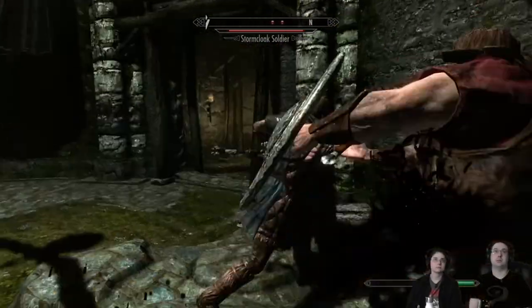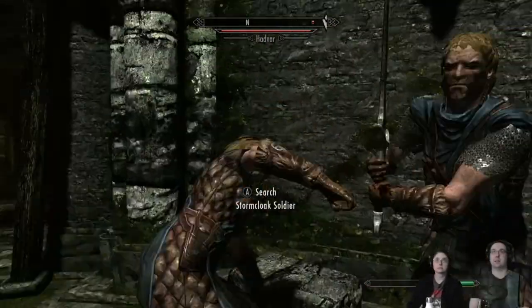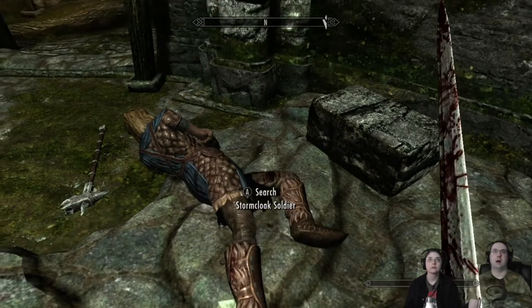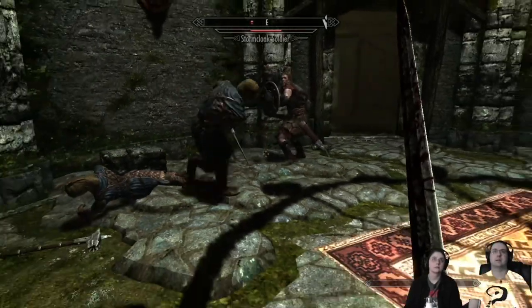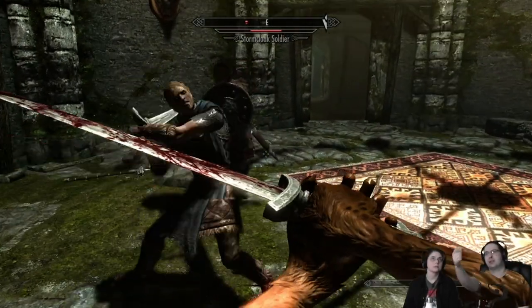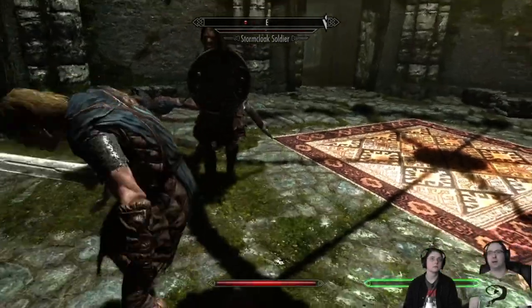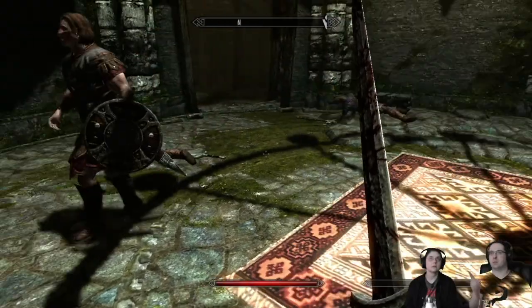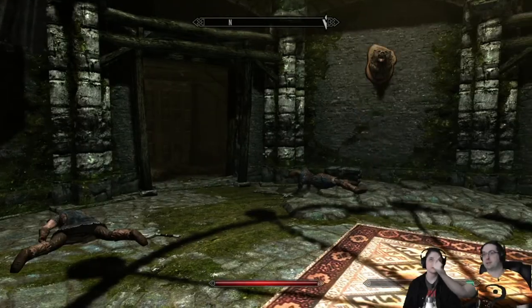Oh. That's it? Okay, and the little red dots are going to be enemies then on the compass up there. Oh, here we go. Which prevents you from sprinting or using power attacks. Oh, see, so that's your stamina bar slowly loading. Every time you swing, it's taking out your stamina.